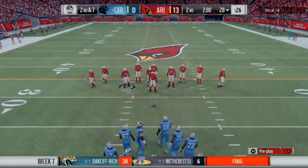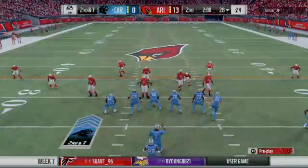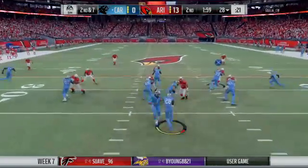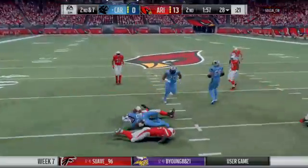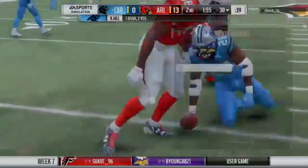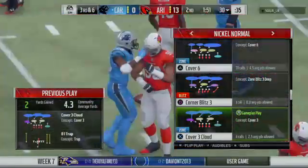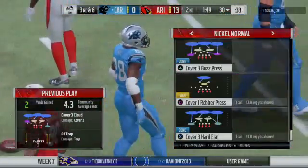Here we go with 2nd and 7. Now the first carry for Brian Hill. Not much room here as he only gets it to about the 30. Just a couple on the ground there. That's going to bring up 3rd and about 6.